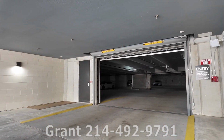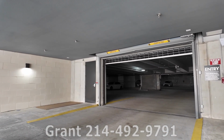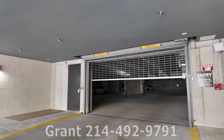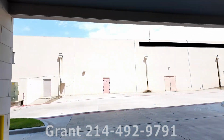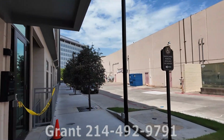I'm looking into the garage. It's super private in there. It looks really clean. It looks like there's a lot of spaces, and I also see some charging stations in there too. So that's how the gate works there, and this is your parking situation. You will have free access into that garage at the Presidium.